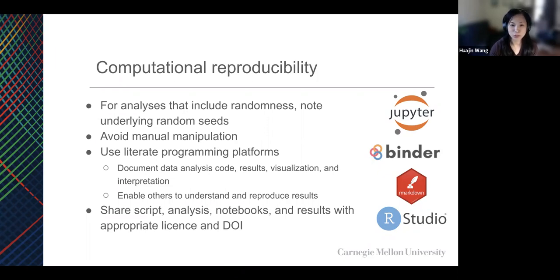And when you're all done with your work, when it's about time to publish, make sure you share all your scripts, your analysis notebooks, and results. Pick the appropriate license and optimize for maximum sharing. But at the same time, you want to take into consideration the timeline of sharing, whether you want an embargo, and who you want to give access to. Then share in a repository that will issue you a DOI or other type of persistent identifier, so that your results can be cited, not only the data, but the product itself as well.